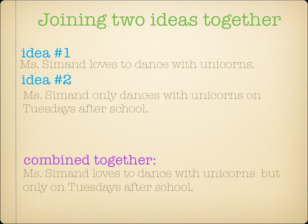Miss Simon loves to dance with unicorns, but only on Tuesdays after school. We need to put a comma in there somewhere to make this sentence make sense. So we always put it before the joining word in a sentence. And in this case, the joining word is but. It wasn't in either of the two independent sentences, and the but makes only the Tuesdays after school part make sense. So the whole sentence is, Miss Simon loves to dance with unicorns, but only on Tuesdays after school. And that comma joins together those two ideas. It's like the glue holding them together.